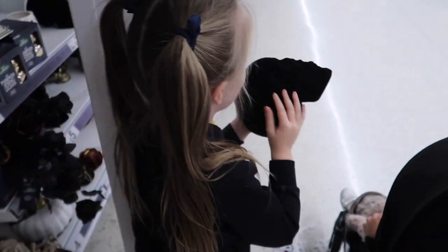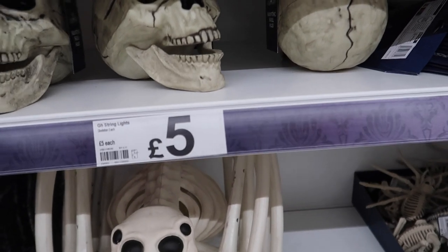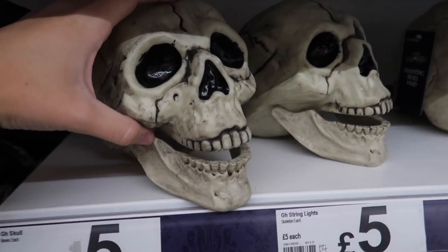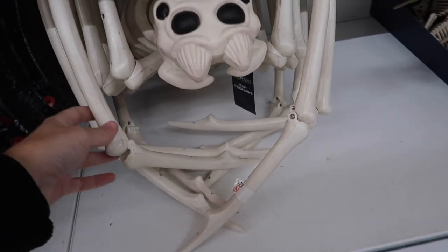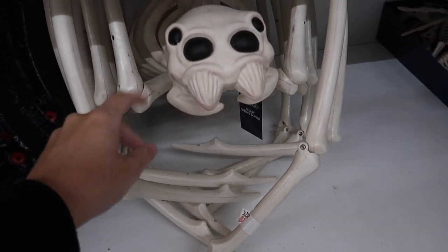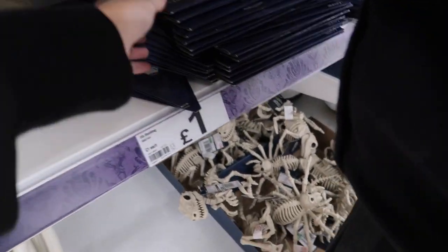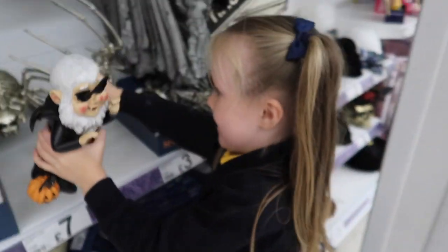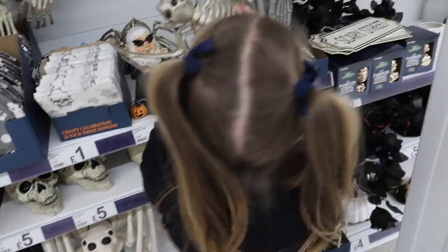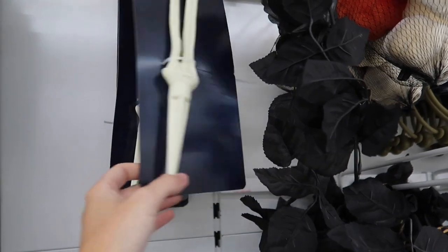Oh, what's Pollyanna found? A skull. Velvet skull. And then you've got some other little skulls which light up for £5. You've got this kind of bug skull. What are these? That's some bunting. Ooh, spooky. Yeah, that was what I got last year, the glow-in-the-dark stakes.